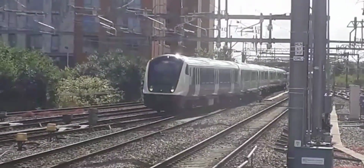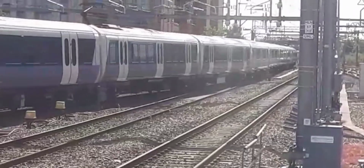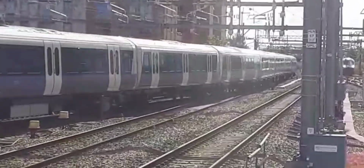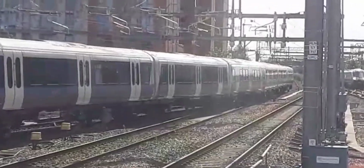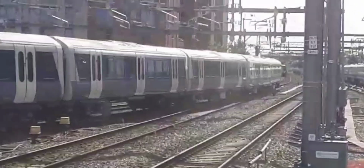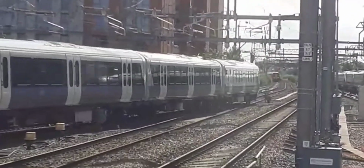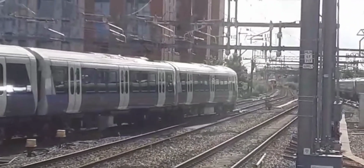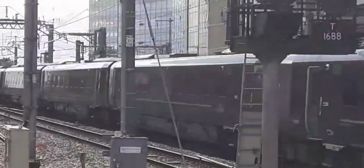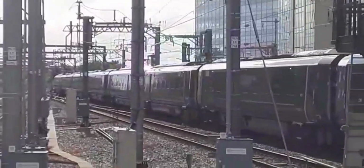Train from Abbey Wood coming into Reading, where it will terminate. The Elizabeth Line train. And the Great Western. This is a busier end of the station than the other end.